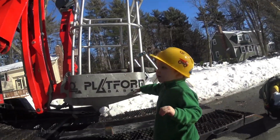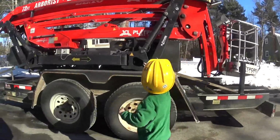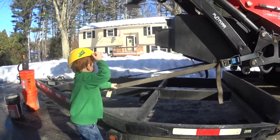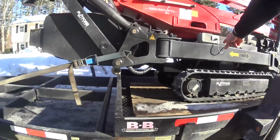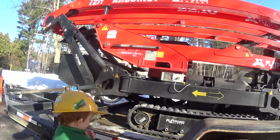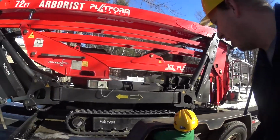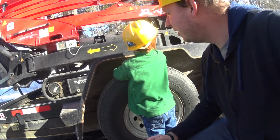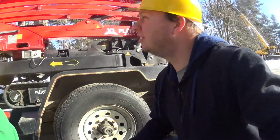This, Corbin? A lift! It's a lift? Yeah! Oh! The trailer for the lift! That's to hold it down, isn't it? Oh, look! What does it have? It has track wheels. That's a cool lift. It says right here it can go 72 feet. This lift can go 72 feet high. Yeah, this is probably like 3 times as tall as most houses.